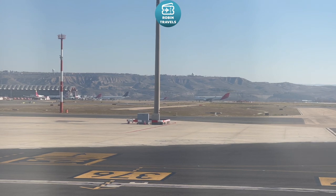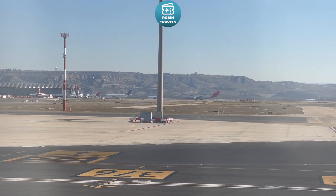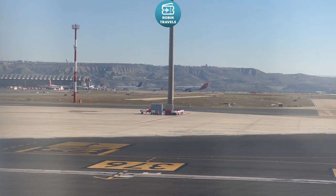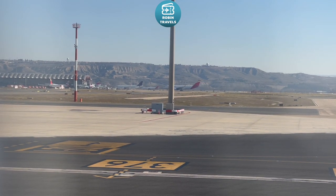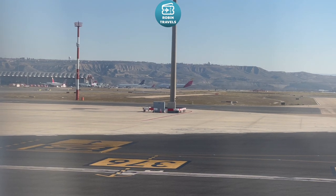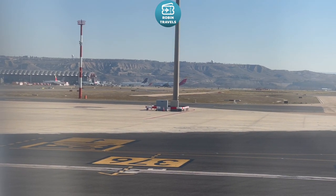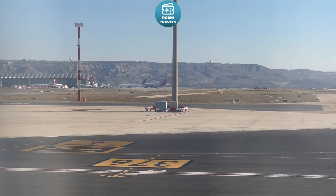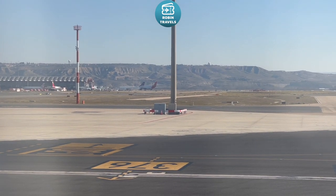A life jacket is located under each seat. To put it on, place it over your head, pass the straps around your waist, fasten them, and pull to adjust. To inflate the life jacket, pull firmly on the red cord. You can also inflate it by blowing into the tube. You should never inflate the life jacket while inside the plane.